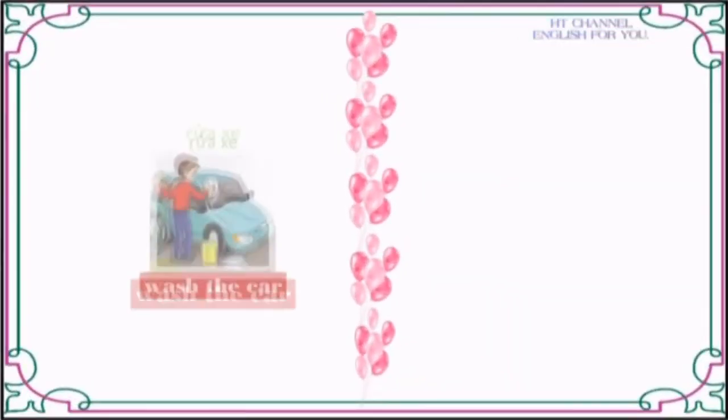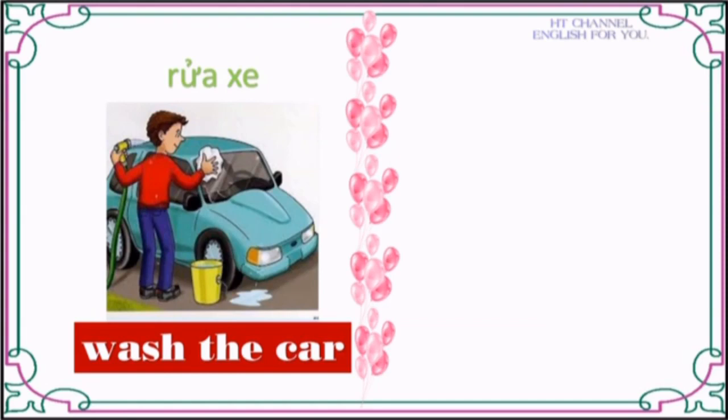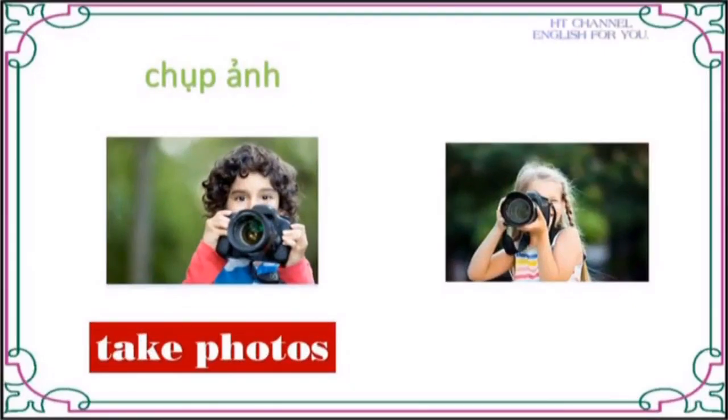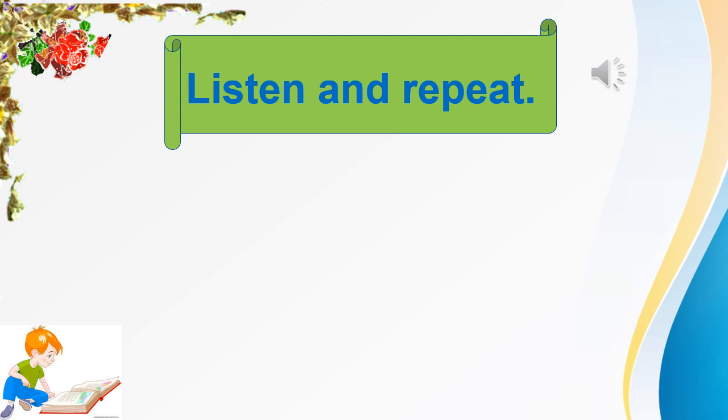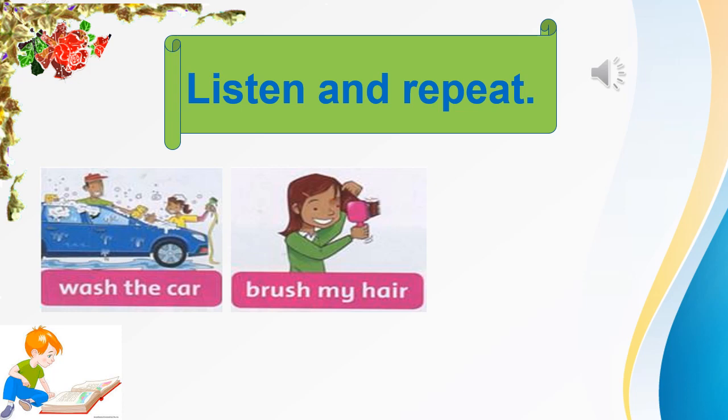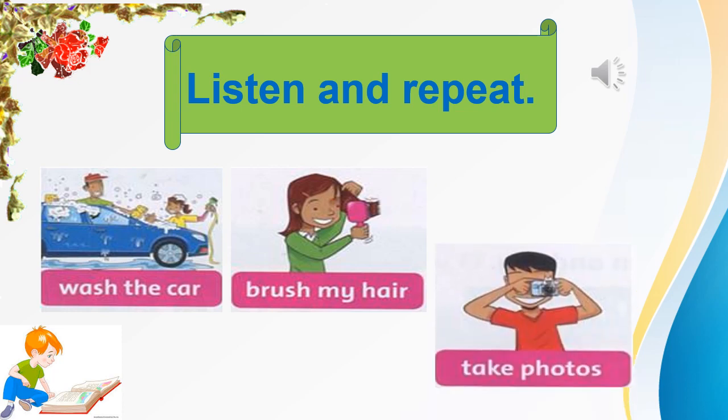Listen and repeat. Wash the car. Brush my hair. Take photos. Now, listen and repeat after me. Wash the car. Brush my hair. Take photos. Have you got the new words?